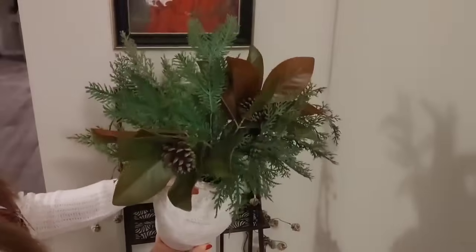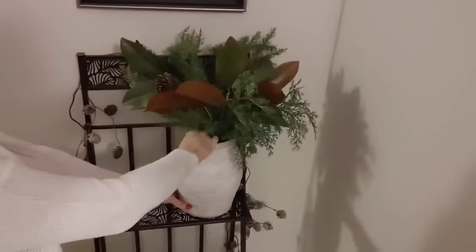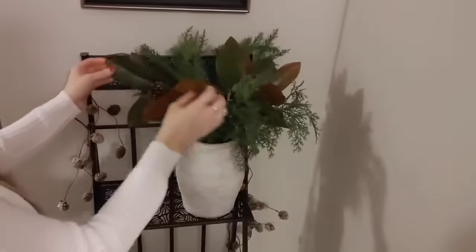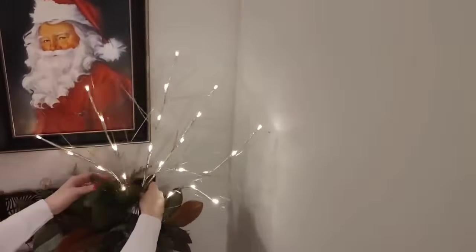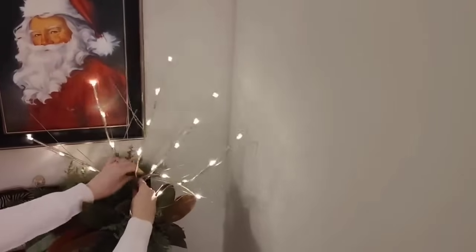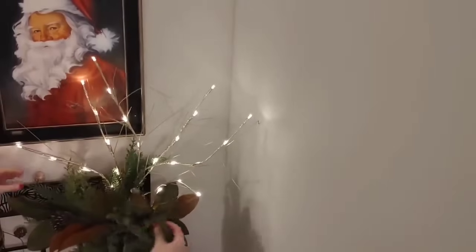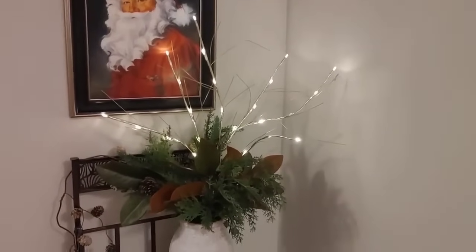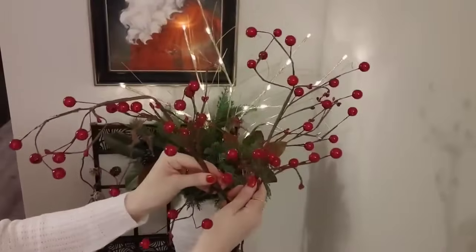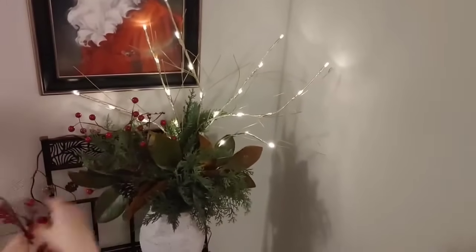I went down to my decor stash and I found this greenery with magnolia leaves. I think that's what it's called, in this really pretty pot, and I thought this would be the perfect spot for it. I felt like it was really dark, so I wanted to add some light and ambiance, so I'm going to go in with these lighted sticks, and I did purchase these from Michael's. I absolutely love them and use them in a lot of vases throughout my house. They instantly make things feel so gorgeous. And then to bring a little bit of color, I'm going to add these berries.